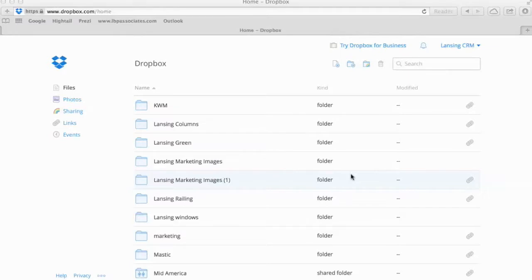Well, the solution is to set up an account with a cloud-based service like Dropbox. What you do is, and we're looking at the Lansing Building Products Dropbox account, but all you do is go to dropbox.com if you don't have an account, and you fill out a very simple questionnaire, your email address, and a few other questions. You set up a username and password, and they'll give you a free account that has 2 gigabytes worth of storage. But what this allows you to do is access all these files through your iPad, through your iPhone, or through your computer. And while you're going about your day meeting with customers, you're able to access these files from your phone if you'd like, and quickly email them to customers, prospective customers, associates, whoever.